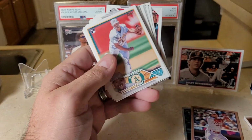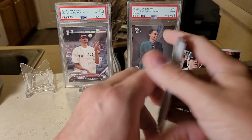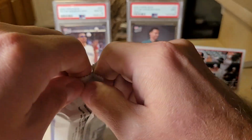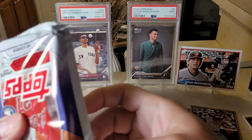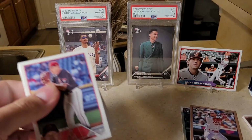And in the middle is where all the good stuff's going to be, the inserts and all that. And then on the back, a bunch more base. So I'm going to go through the base pretty quick and just skip to the middle. But good pack to start. Edward Julian is a good player for the Twins. He's one of the better bats in this class.